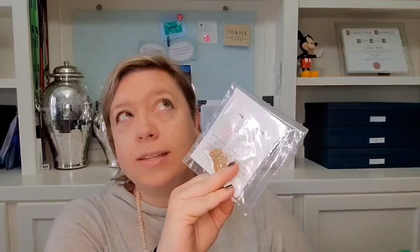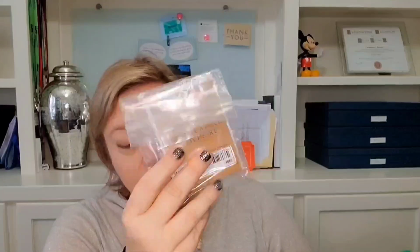Okay, so let's count up our items. So we got the Clark bag for 1, 2, 3, 4, 5, 6, 7, 8, 9, 10, 11, 12, 13, which actually had 2 items in it. So I guess technically we got 14 items, although I'm counting this as 1, so 13.